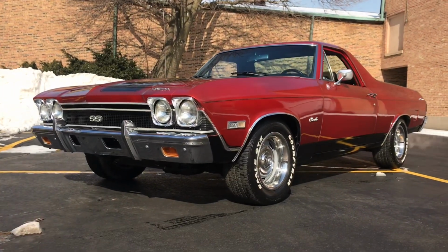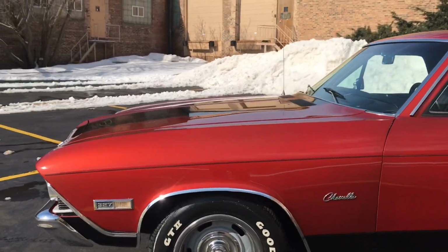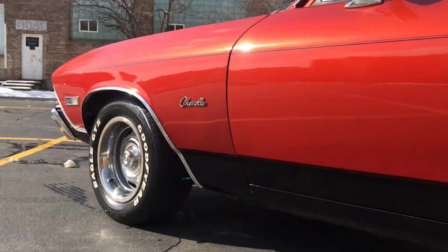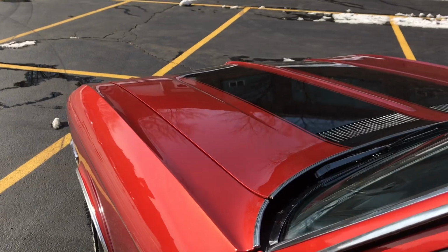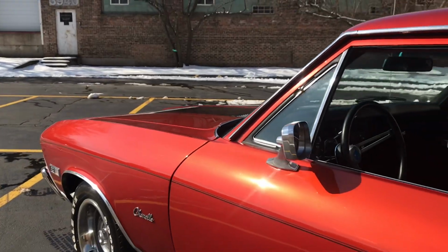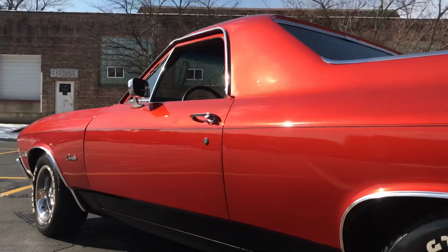So we purchased the car from a big-time El Camino enthusiast in Michigan. He had owned the car for about 5 years. He had purchased it in 2013 from a long-term owner in Pennsylvania. The previous owner actually did both an engine and transmission swap under his ownership. It's a period-correct, believed to be a '68 block, but it's a 327, lightly modified. You'll see the details of that in the listing, paired with a Turbo 350 automatic.